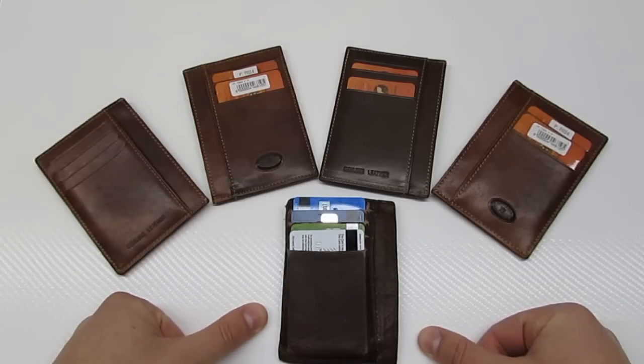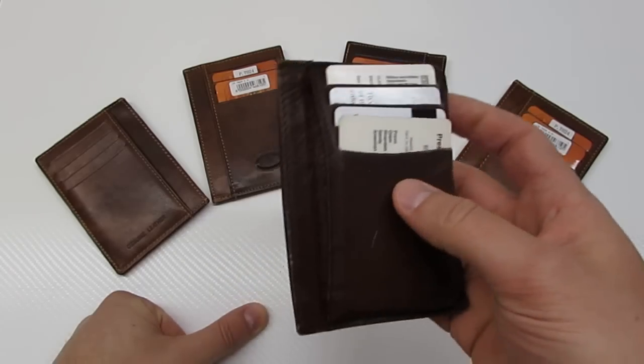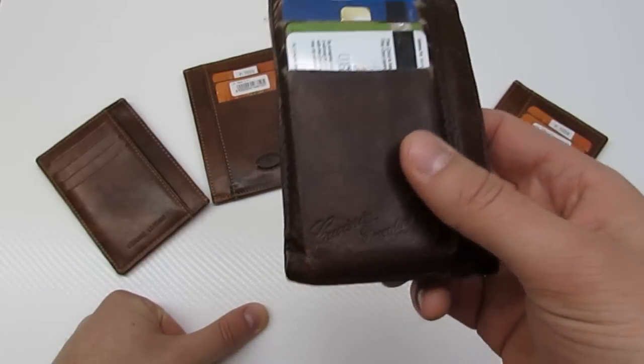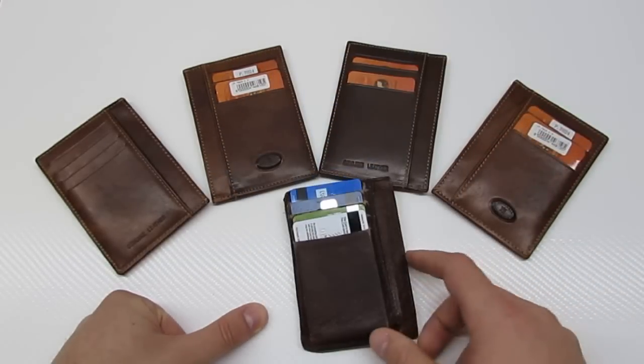And yeah, just absolutely stoked. Again, more than 7 years of use with this wallet, and I just couldn't give it up. There wasn't anything that I could find besides this wallet that would fill that void for me. So anyways, that's about it.